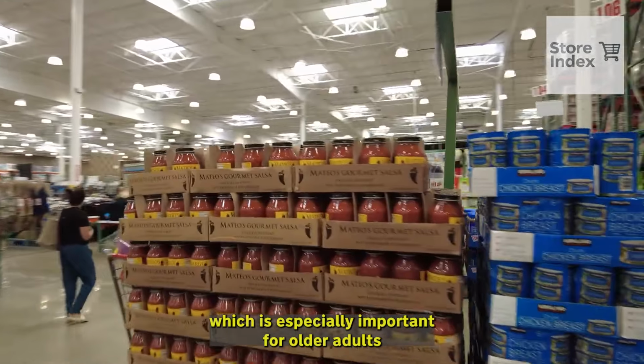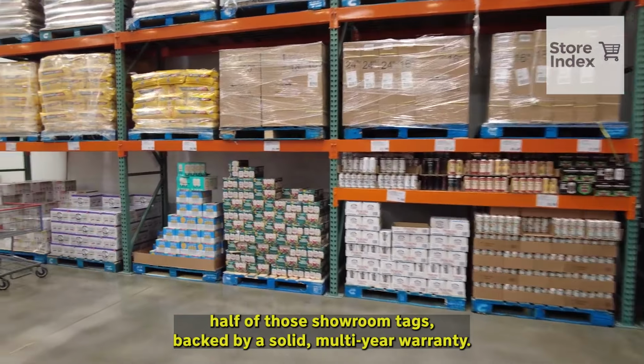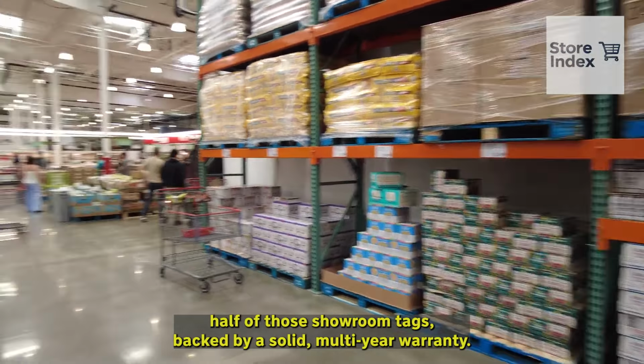The biggest difference, though, is the cost. You get features comparable to what high-end stores boast about at a price that usually lands around half of those showroom tags, backed by a solid multi-year warranty. For seniors who spend more time at home and rely on good sleep to manage health conditions, this is not just another purchase. It's a foundation for better days, and better sleep pairs perfectly with better food, especially when that food is one of the strongest allies your heart and brain can have.